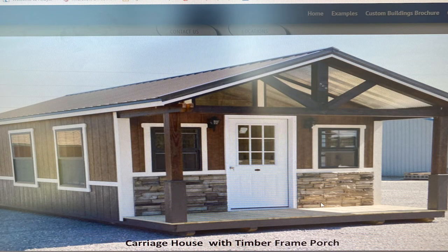And so what did we end up buying? What's actually going to be delivered? We got a 14 by 40 wood carriage house looking shed. It's going to have a 4 foot timber frame porch on it, so it's actually going to be 44 feet long and 14 feet wide. It's coming in a silver maple, which kind of looks like a taupe. And the shutters and the doors are going to be a dark brown color, even though it says burnished slate. It's going to be brown.